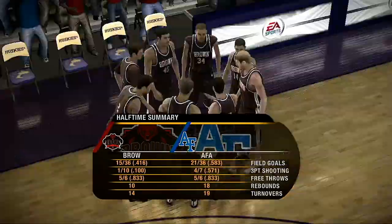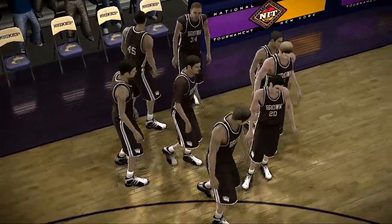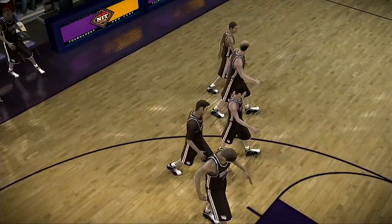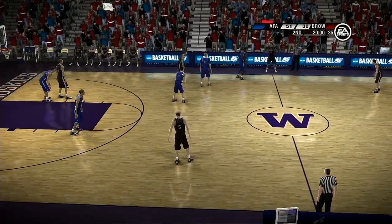Brown got beat up on the boards in the first half. They made no commitment, Brad, to fight for the loose ball. I bet the coaching staff is going to hammer on the notion of aggressively crashing the boards for the rest of the game.